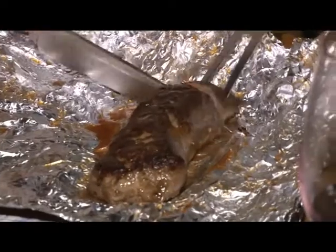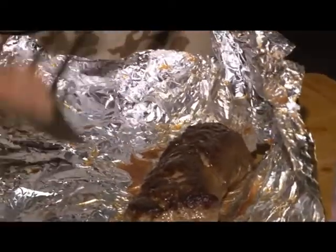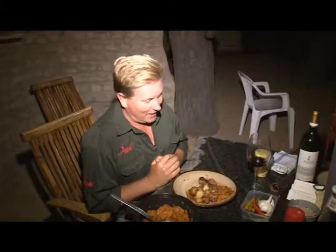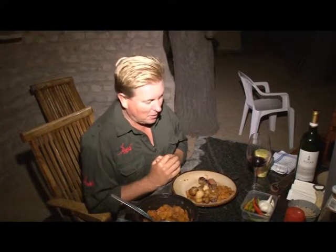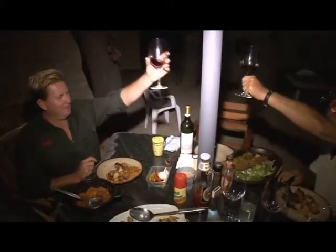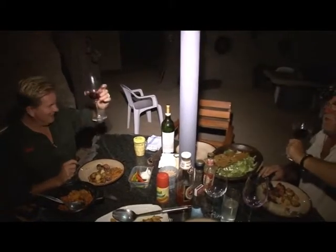Time to dig in. Now we're in for a feast. Smoked fillet. It's going to be absolutely gorgeous. Cheers. Cheers. To the man himself. The feast of the barbecue hunter. Off we go.